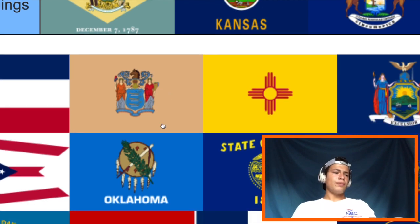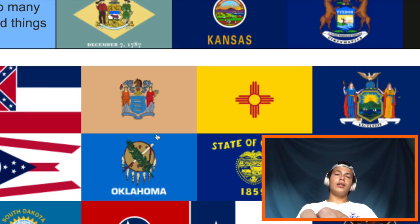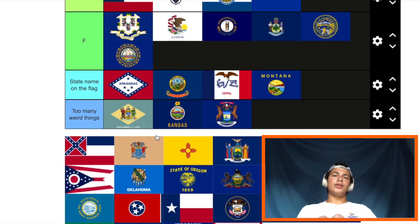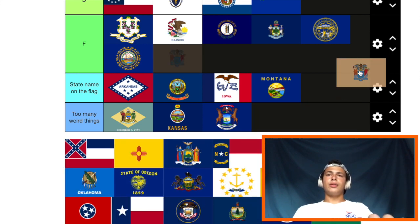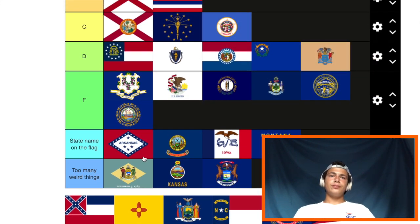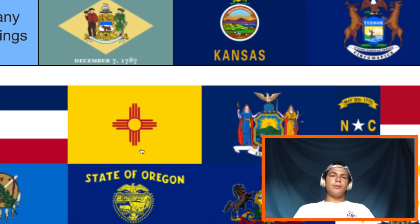Next up, we got the flag of New Jersey. Honestly, it's essentially the same thing. State seal, but instead of a blue background, it's a tan color. New Jersey tries to be different. I mean, that's how they are. It's not good though. Honestly, I really don't like it. But anyway, I'm gonna put this in D tier because I live in the state that borders New Jersey.